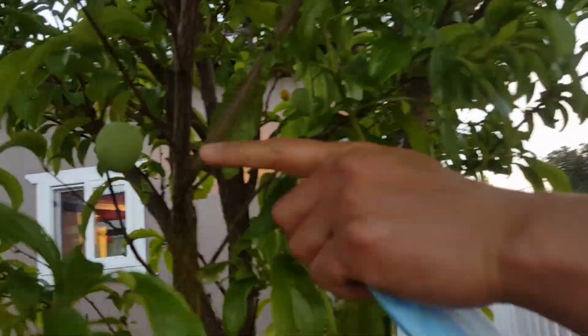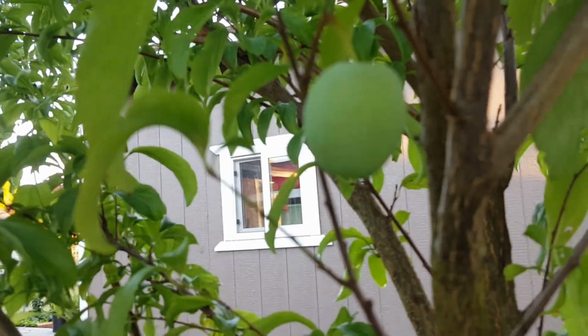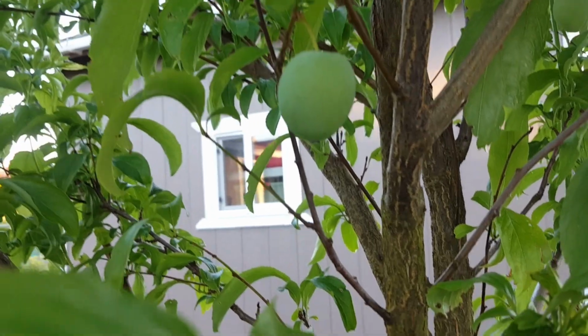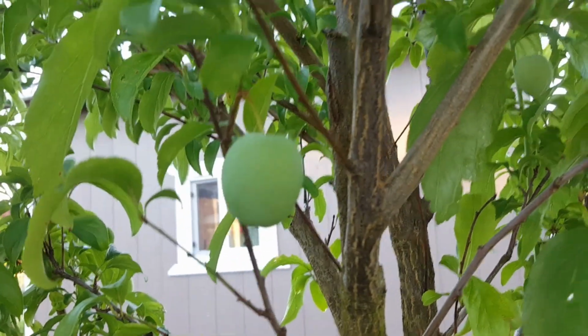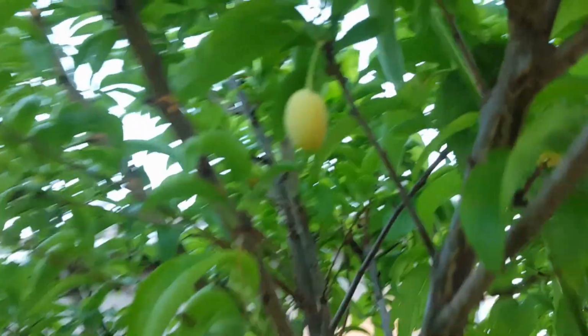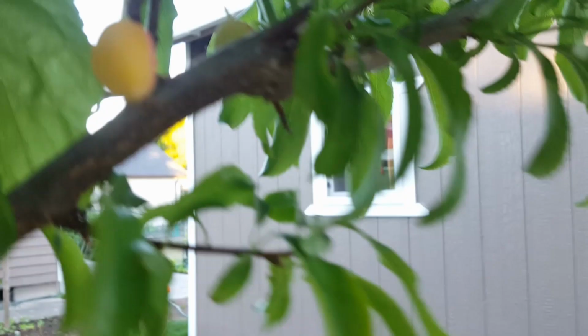Yeah, it's the biggest one. That's the biggest one. Yeah. I think that's still green. Nectarine. Yeah, it probably is. Yeah, I think that's nectarine. I think the smaller one is going to be peach, the yellow. I think this yellow one is peach. Right? Yeah, probably.